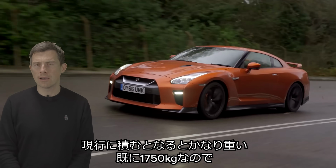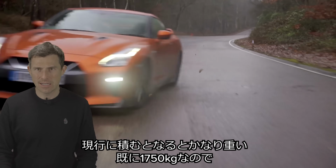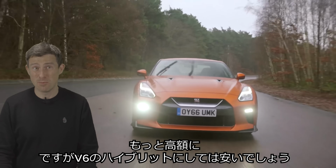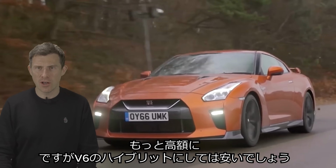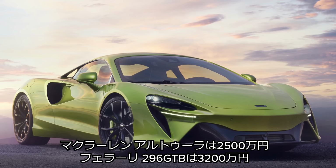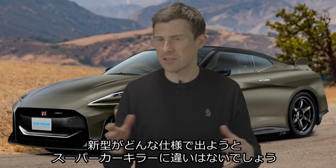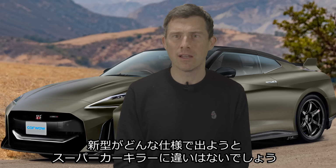Now all this new tech will add to the car's weight, so the current GT-R tips the scales at 1750 kilos. With all the hybrid stuff, rear wheel stuff and all that extra gubbins, this new car could be heavier. It'll also be more expensive. Thing is though, it's still going to be considerably cheaper than other V6 hybrid performance cars, such as the McLaren Artura, which is £180,000, or the Ferrari 296 GTB, which is £230,000. So when you consider this, regardless of what happens, the GT-R will still continue to be the bargain supercar killer.